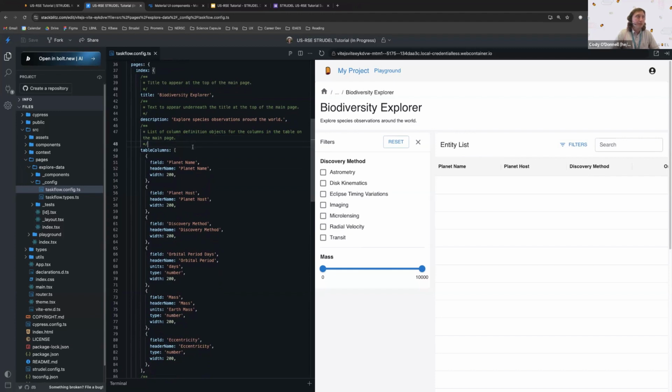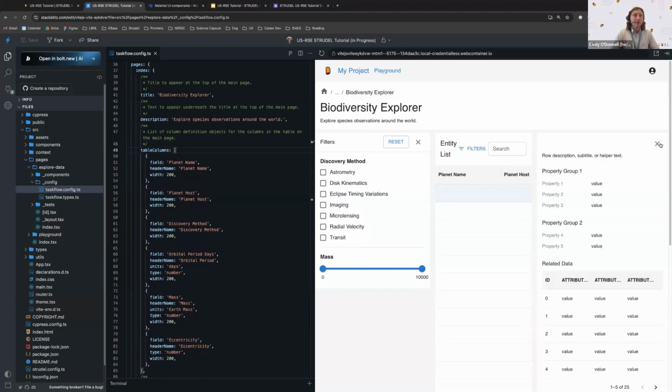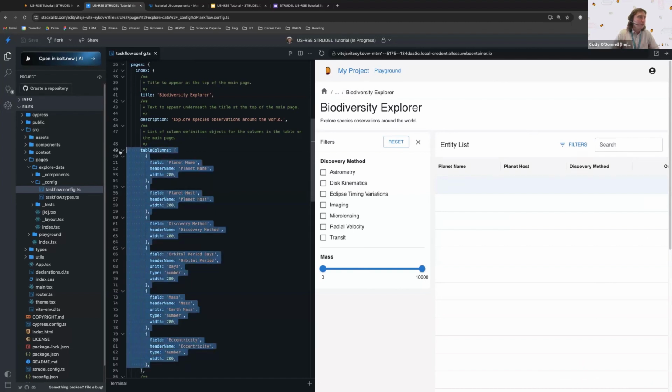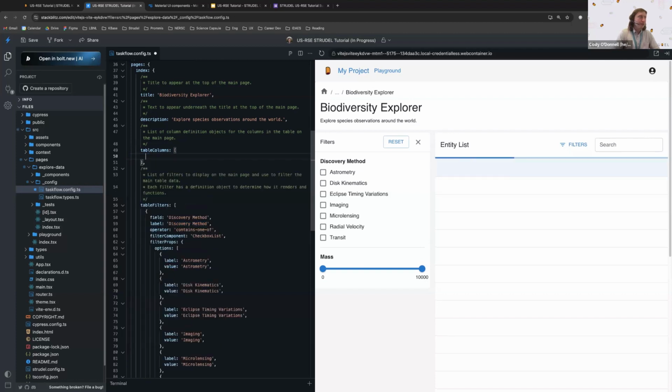The next thing that we're going to do is update the table column definitions. So right now, you'll notice that there's not actually any data showing up in our data table. So that's not super useful. But that's because we're still seeing the same columns that were in the default data source. So instead, we want to update our column definitions to include columns for the data set that we're using now. So for that, first I'm going to delete all of the definitions that are currently there, but I'm going to keep the array brackets, importantly.